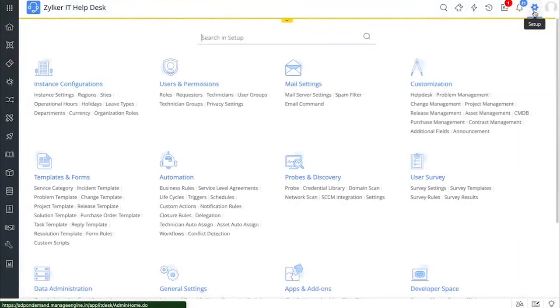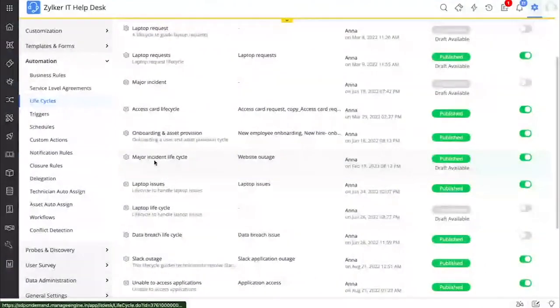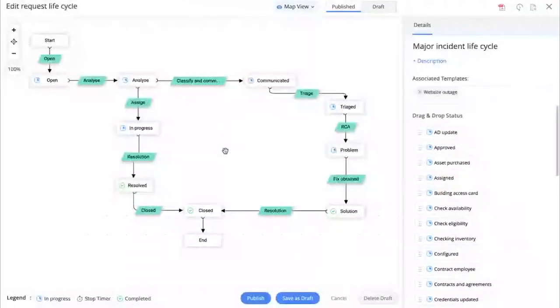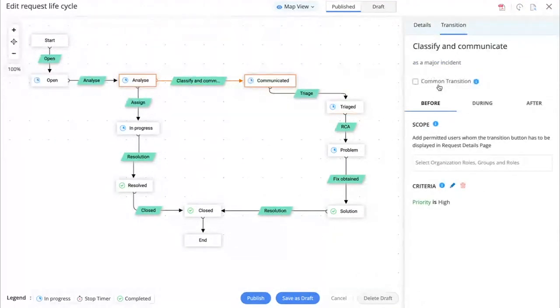Now let us see how you can configure these transitions, and how you can set all of this up right now. So under setup, you can go to automations and go to life cycles. So Zilker has created this life cycle to handle different major incidents that occur in its organization. So this is a visual map which can help you guide technicians and standardize the entire process. This is a simple drag and drop canvas, and these white boxes are ticket statuses, and you can connect different ticket statuses using transitions. Now, every transition has 3 phases, namely the before phase, the during phase, and after phase.